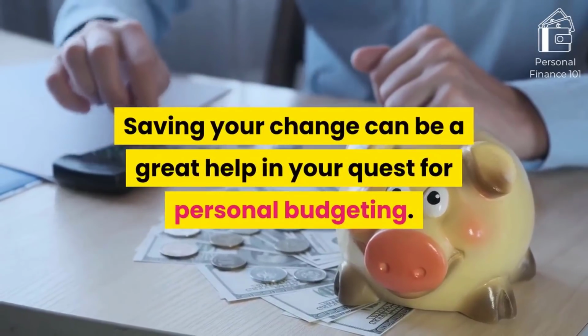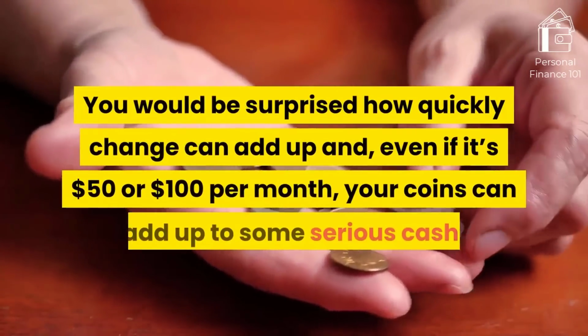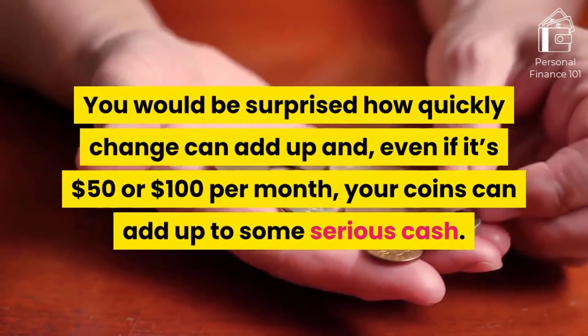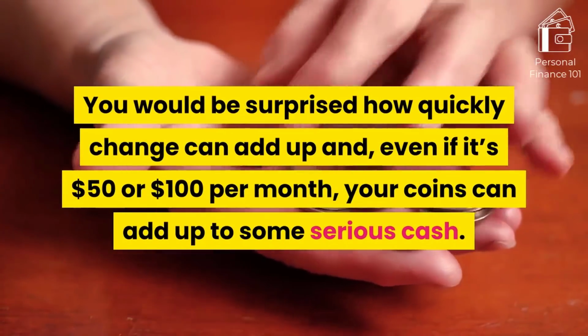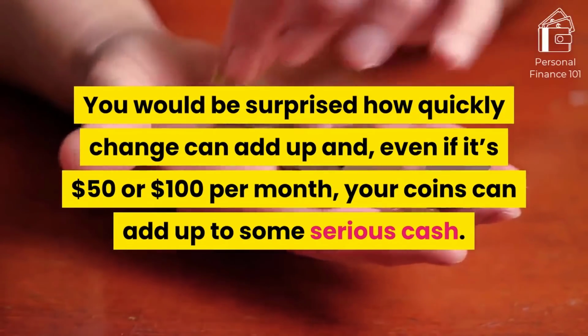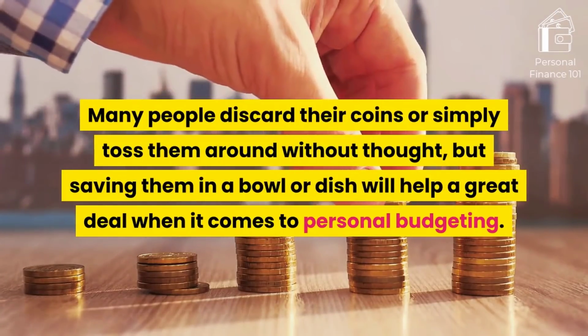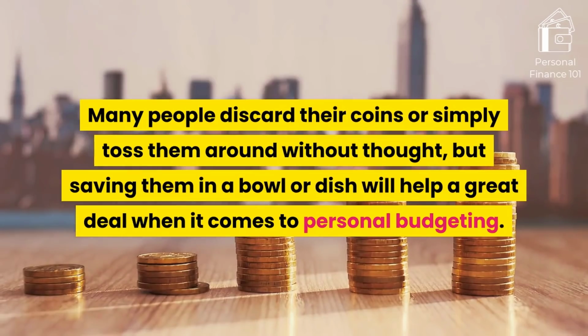Saving your change can be a great help in your quest for personal budgeting. You would be surprised how quickly change can add up and, even if it's $50 or $100 per month, your coins can add up to some serious cash. Many people discard their coins or simply toss them around without thought, but saving them in a bowl or dish will help a great deal when it comes to personal budgeting.